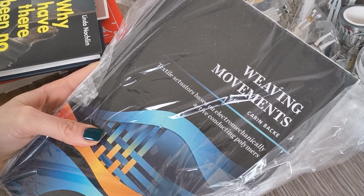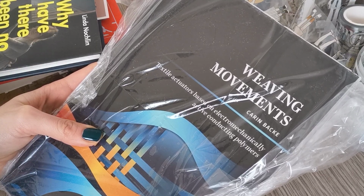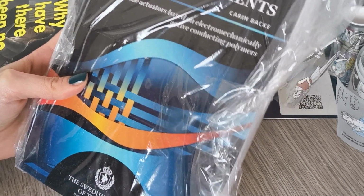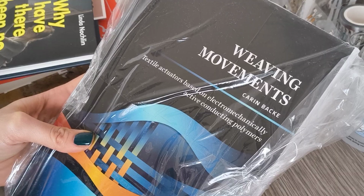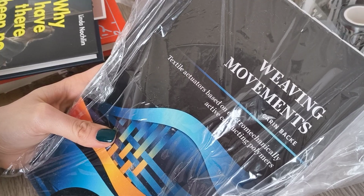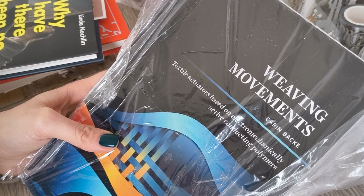And then the thing that just came in the mail today, I haven't even opened it properly yet, is my friend Carin Backe's from Borås doctoral thesis that was defended last year. Congratulations, Dr. Backe. And she is now an alumni of the University of Borås, the Swedish School of Textiles. Her thesis is called Weaving Moments, Textile Actuators Based on Electromechanically Active Conducting Polymers. I wasn't able to be there, unfortunately. I was in class when the defense was happening, but I still opened it and watched with one eye on the side, and I think she did an amazing job, but I still don't know much about this, so hopefully I will get to it sometime during 2026.